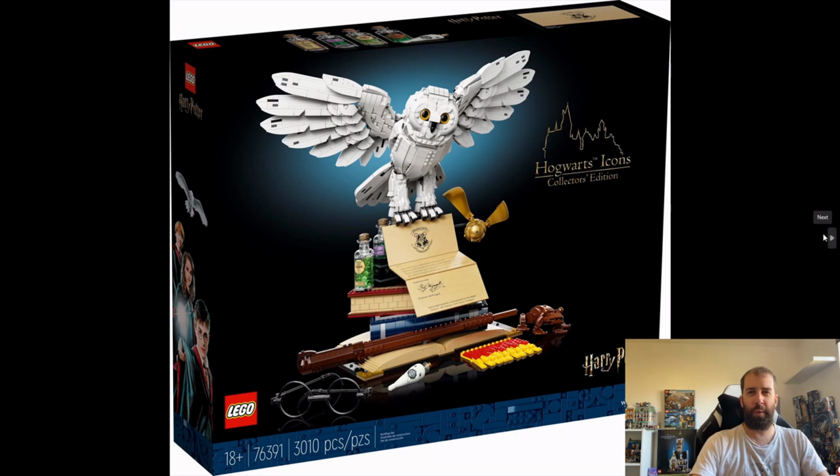I built mine a couple of months back. It's an absolutely memorable build. It's one of those sets where the pictures on the box do not do it justice. It's just absolutely huge. So many different references to the Harry Potter series. You've got the glasses which you can wear, liquid luck potion, the wand which is really cool. If you check out my review, it's a very sturdy wand.